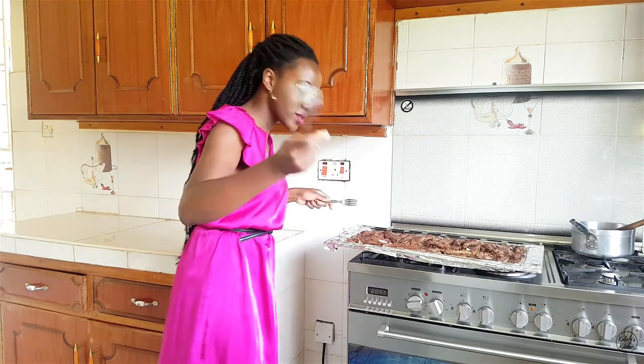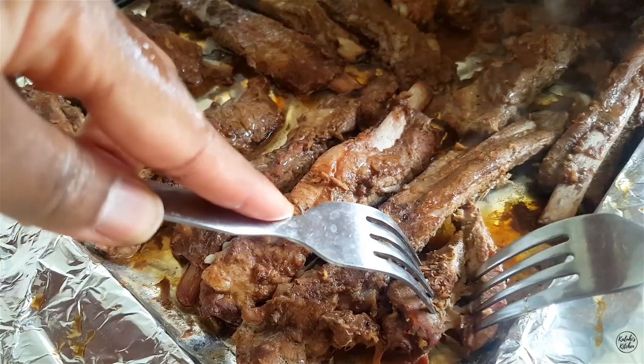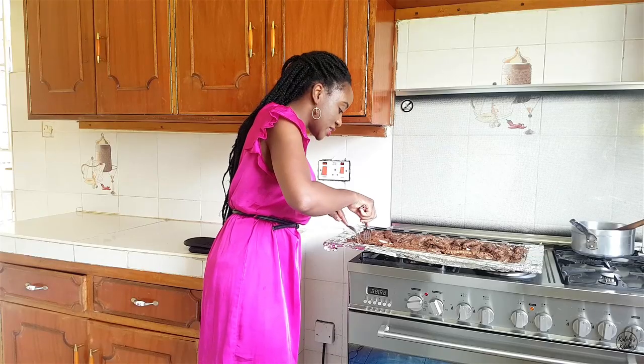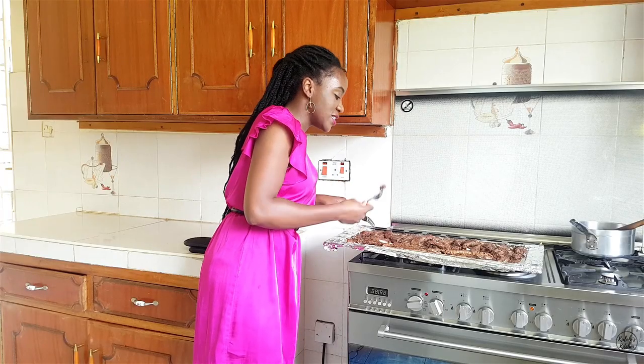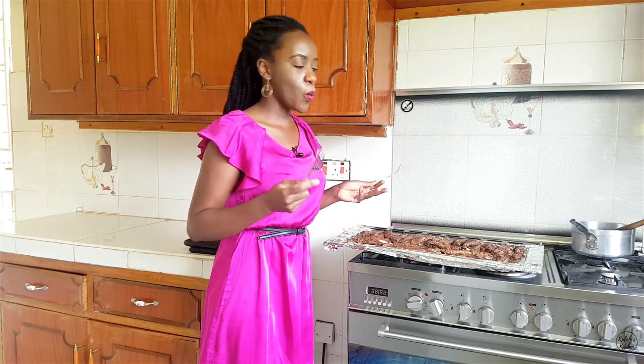Let me take these two forks. Come see how tender it is. Literally, with minimal effort, all the flesh just comes apart. I'm not even forcing anything. It just literally slides off with minimal effort. Let's just taste this. I hope it's very good. Exactly what I was going for.